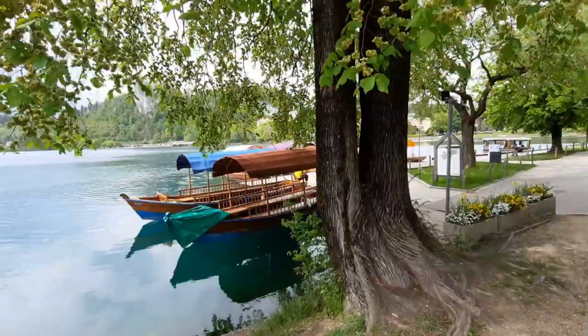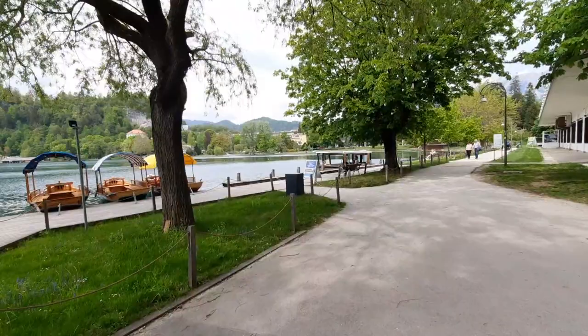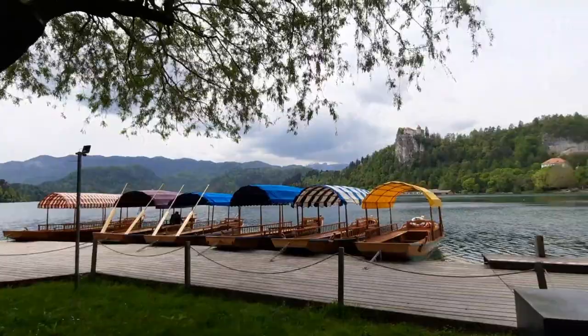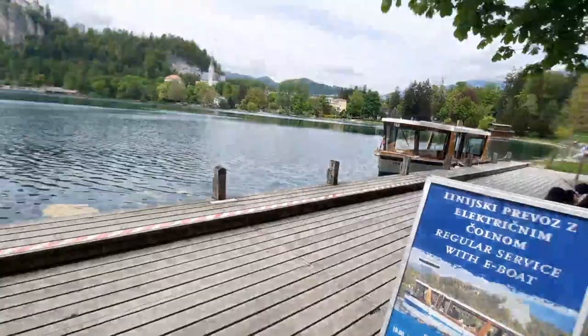So these are the traditional pletna boats with a one-man horsepower. The boat mafia. And there's the electric one. I just see, I think they have a schedule at what time they leave. They leave when they're full or happy with the amount of guests. But the electric e-boat, they have a different schedule. 10, 11, 12, 1, 3, 4, 5 and 6 o'clock the last boat. Adults, 12 euro per person. That one I think at least 20.